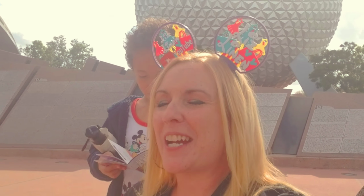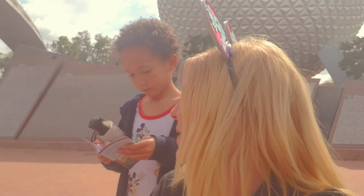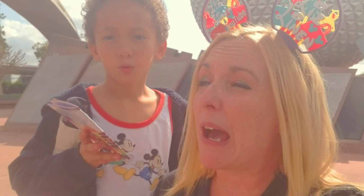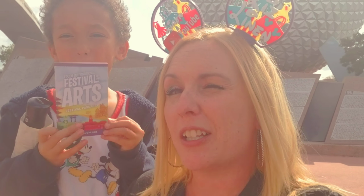What's up, guys? We are here at Epcot today, and what are we planning on doing, Jaden? Scavenger hunt. So every festival, they have a really awesome scavenger hunt. It's about $6 or $7. You get a little prize at the end. And let me tell you, it is not easy. I will try to put a link to one of my other videos. You really have to look.